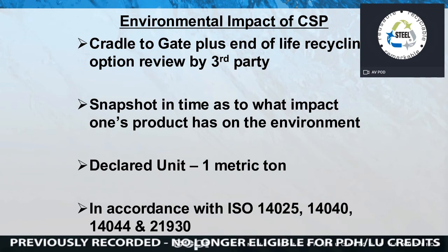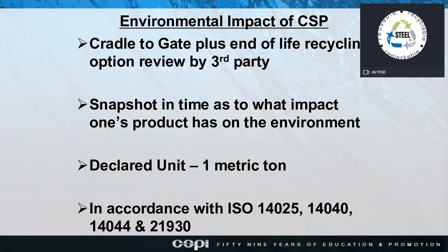When you're looking at the environmental impact of a particular product, you have to look at it from what we call cradle to gate, plus end of life recycling. And it's reviewed by a third party. Obviously, if someone like myself were to review our own industry, I'm biased. I work in the industry and I'm going to have biased opinions and views and so forth. So it must be done by a third party.